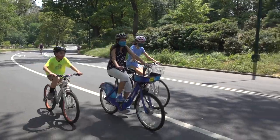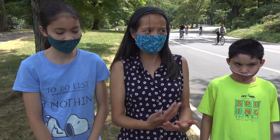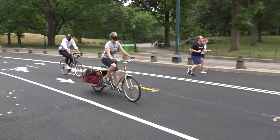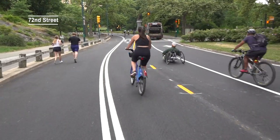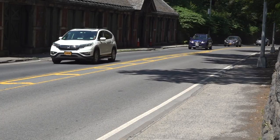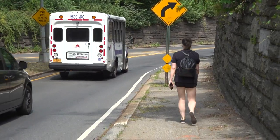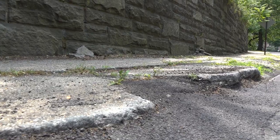So I live on the east side, but I work on the west side, and I run a lot of errands on both sides. And so I do spend a lot of time crossing the park, and the 72nd Street and 102nd Street transverses are nice, but there's really nothing in between. And I don't feel safe enough biking through the transverses underneath the park that are designed by cars because there's just not enough of a shoulder.